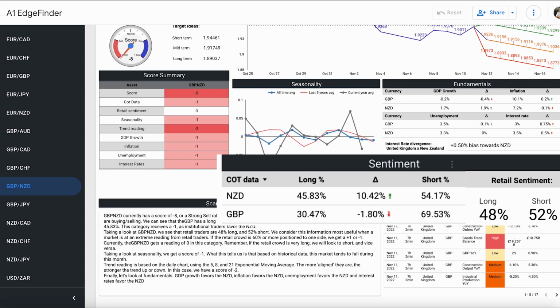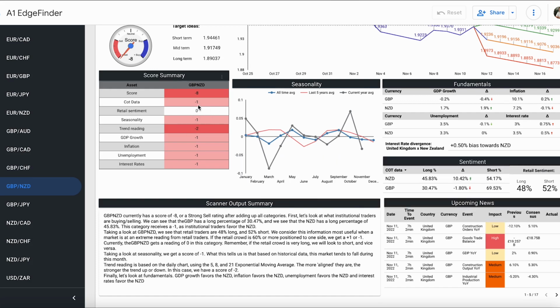So institutional traders, neither of them super heavy favorites on the short side, but favorites on the short side nonetheless. Retail sentiment, kind of the same thing. Retail traders are 52% short and 48% long, so they are barely leaning towards the short side, but that is almost 50-50, and so that's giving us a score of 0 or a neutral score here because it's really not leaning one way or the other.